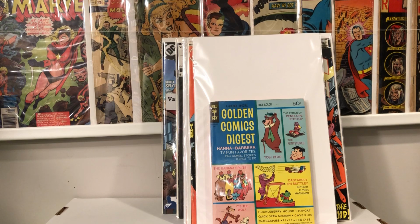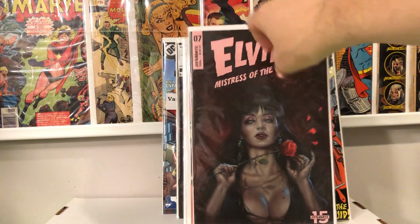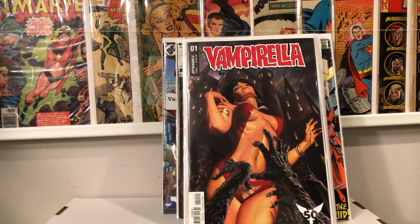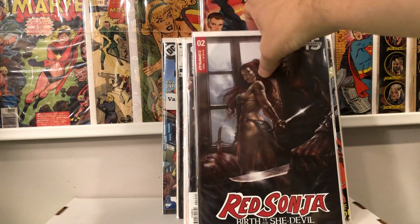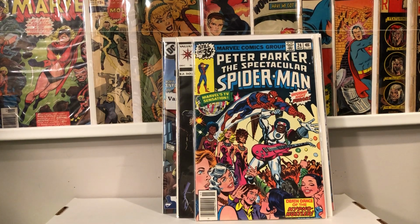Alright, we are coming down the proverbial home stretch. Some more relatively current stuff, more Perillo goodness. Elvira number 7. Got the Alex Ross Vampirella number 1. Red Sonja Birth of a She-Devil number 1 and number 2. And then was able to score some other Perillo cheap books.